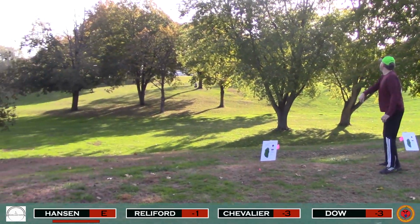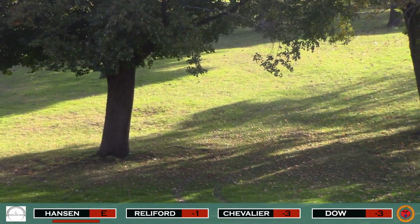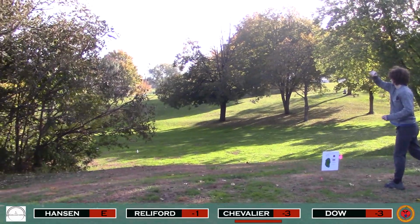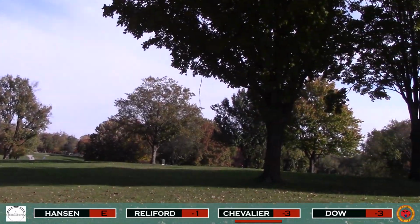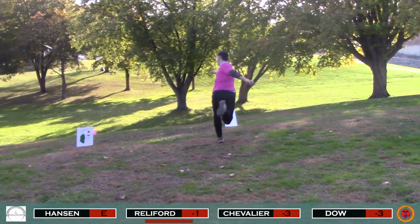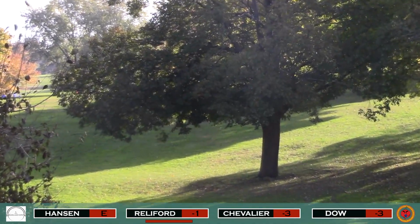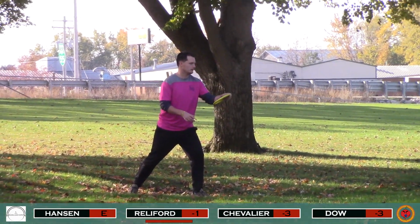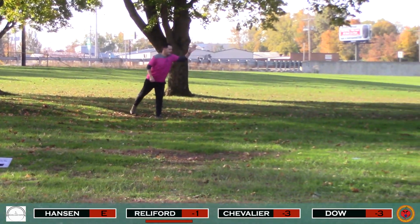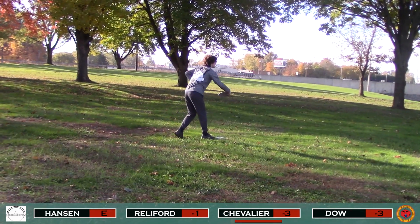Aren's shot was great there. We did have a bit of a headwind, and my forehand stands up quite a bit. I'm a ways long. Adrian liked my line, though, but he goes a little bit more overstable. And Nick manages to go long. A little bit of a miss there. Might be thinking about that last hole still.